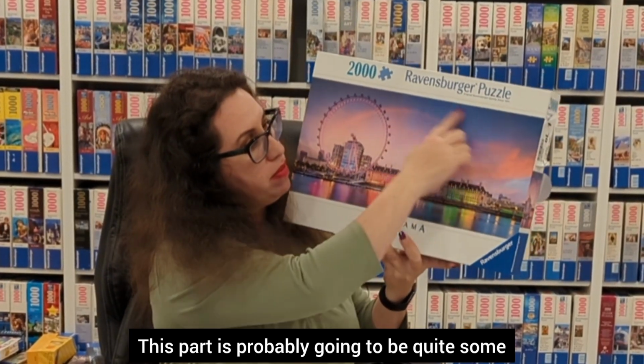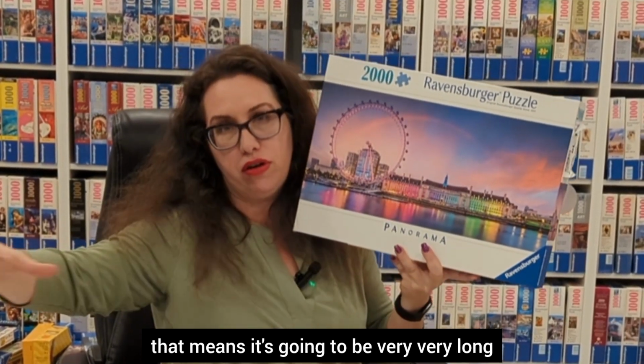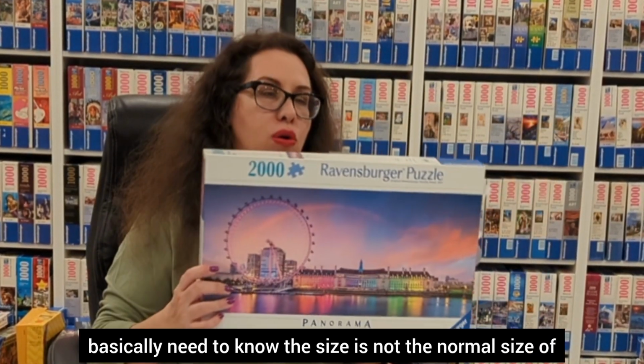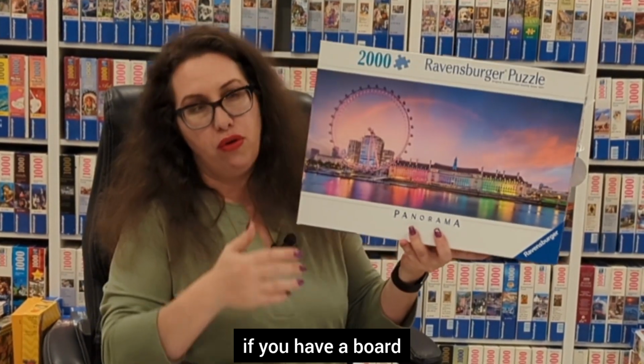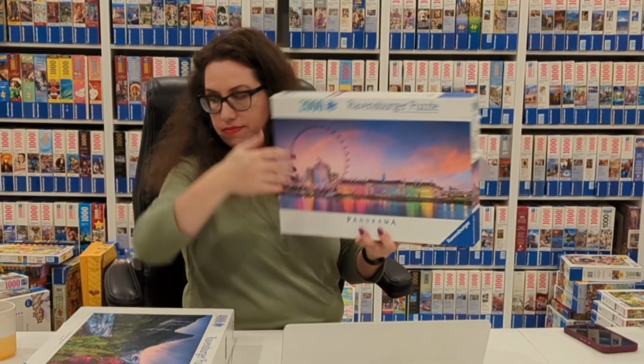This part is probably going to be quite some work, and you can see it's a panorama puzzle, so that means it's going to be very long, longer than a normal 2000. So if you are going to do this one, you just need to know the size is not the normal size of what you have. Even if you have a board that fits a 2000, it's probably going to exceed that one in length.